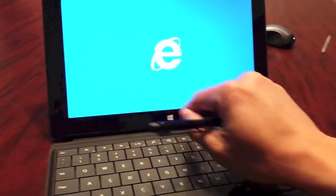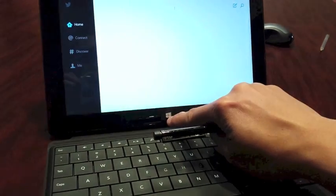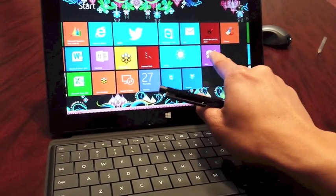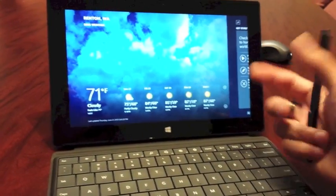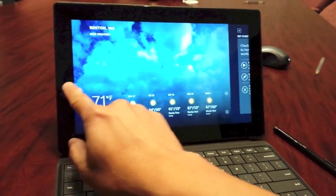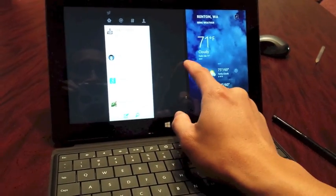So let's see, Internet Explorer. Let's do Twitter. Come on, Twitter. Let's see, weather. So they advertise being able to do 3 apps at the same time. That's not the case, at least in my case, unless there's a setting in it. But now I can resize it, like split in half, which is pretty slick.